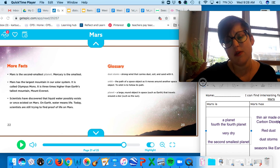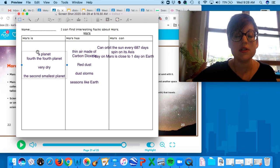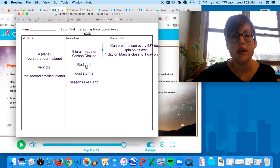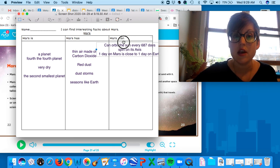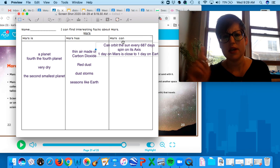So first grade, today we read our nonfiction text to gather some information about Mars before you go off on your own. So we said that Mars is a planet. It is the fourth planet in the solar system. It is very dry and it's the second smallest planet. Mars has air that is made of carbon dioxide. It has red dust. It has dust storms and it has seasons like Earth. And we said Mars can orbit the sun every 687 days, and Mars can spin on its axis, and a day on Mars is similar to a day on Earth.